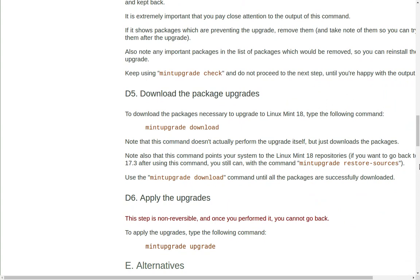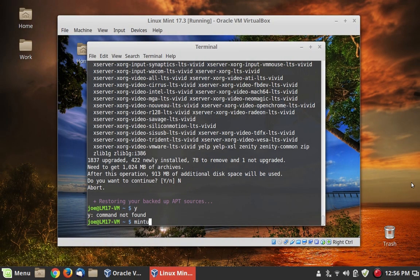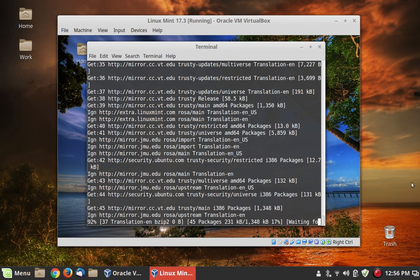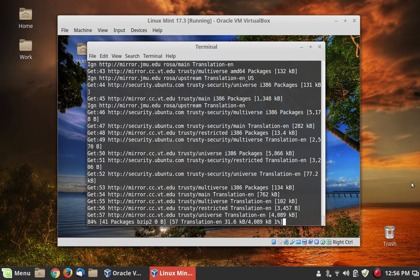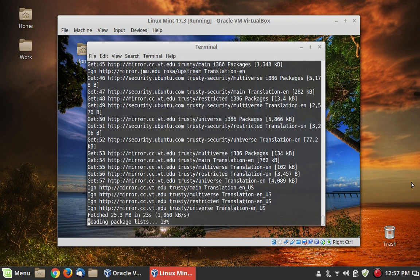Download the package upgrades. To download the packages necessary to upgrade the Linux Mint 18, type the following command: mint upgrade downloads. Let's go ahead and do that. It seems to have gotten what it needed.